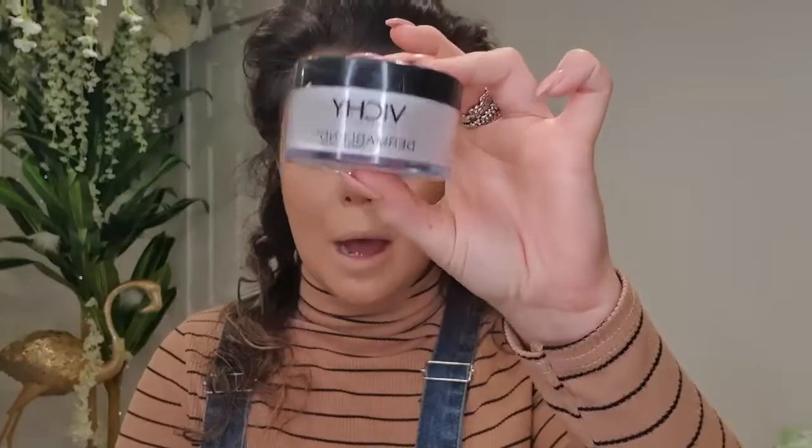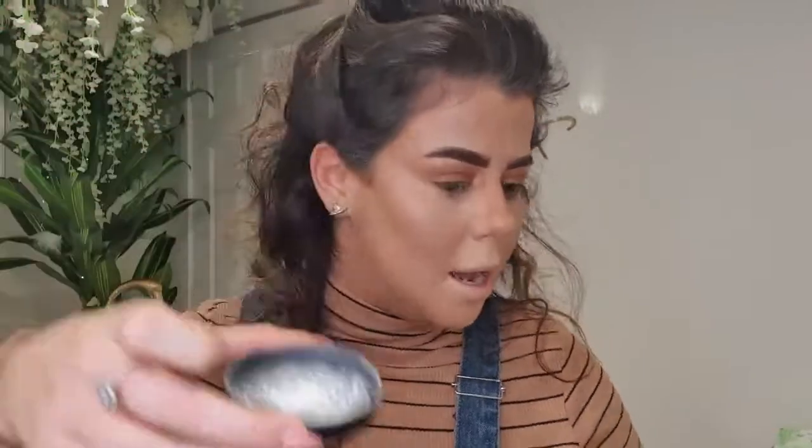Now, before I bronze the rest of the face, I'm going to set my under eye. And the powder I use is Vichy Derma Blend, and it is a translucent powder. That's from Boots. I think it's about £18, so it's a bit more expensive, but it's good. It's really good. It's just like the Laura Mercier one, which is very expensive. So I'll just put a little bit in the lid.